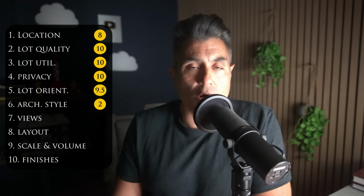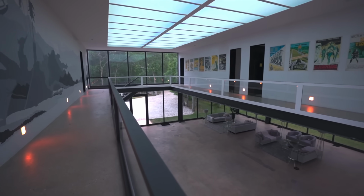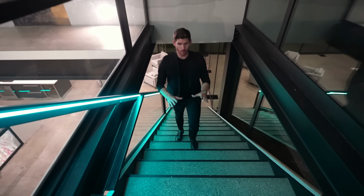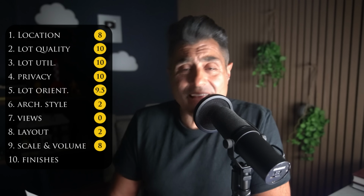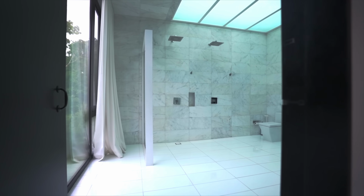Views, it's not a view property. I'm going to give it a 0. Layout, I'm going to give it a 2. It's a horrible layout. I mean, the fact that you have to go downstairs, cross it diagonally and go up to get to the other side, and not a single powder room on the lower level, even 2 is generous. Scale and volume, it's an 8. It's good. Great volume. He did really well in that department. Finishes, a 5. Bare minimum. Bare minimum. This is the Arvin score.